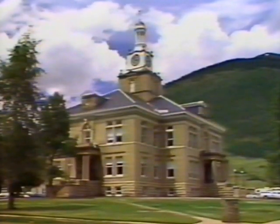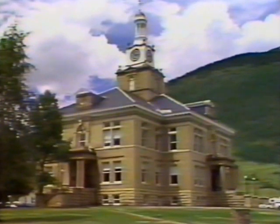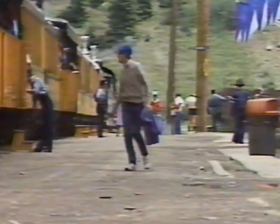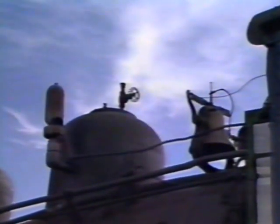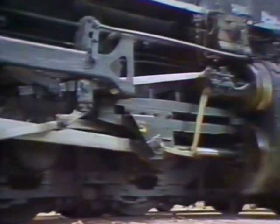A tradition that lives on today, because Silverton, like the train that once hauled its riches, is being preserved as a registered National Historic Landmark. Some passengers will take a bus back to Durango after their visit, but most folks enthusiastically look forward to the return run down through the mountains aboard the train. That old familiar sound signals our departure from Silverton.